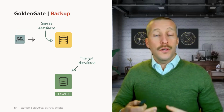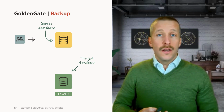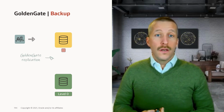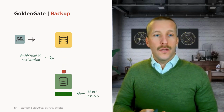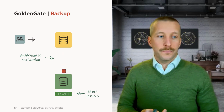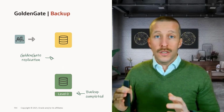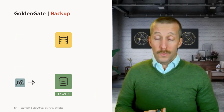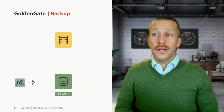So in this case here, the users are still connected to the source database. It's before the downtime happens, and you have created the initial load into the target database. Now the changes are being replicated with GoldenGate into the target database, but at the same time, you're starting your level 0 backup of the target database. You can also verify that the backup works. You can try to restore it into your DR site. And then when you are ready, when the level 0 has completed, you can complete the migration and allow the users to connect to your target database.